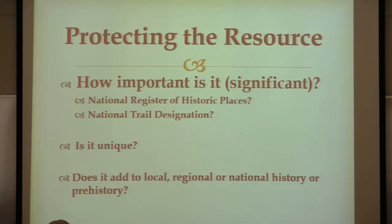Okay, so what we do as archaeologists is once we find a site on the ground, we try to determine, is it really important? Is it significant, is the term we use. If it is, we might list it on the National Register of Historic Places. It might get a National Trail designation, which this trail already has, okay? It is a National Historic Trail. We know it's significant, because what we do is we say, does it add to local, regional, or national history or prehistory? Yeah, the Old Spanish Trail does. Local, regional, and national history. Is it unique? Yeah, it's pretty unique. So this is definitely significant. Go to the next one, Bruce.